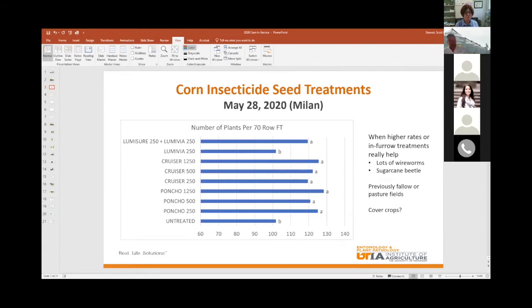You can see that where you added Lumisure to it, it performed well. Lumisure is clothianidin, so that would be the same thing as Poncho at the 250 rate. The real take home from this study this year, though, is I think that any kind of insecticide seed treatment that's commercially sold would probably have controlled this problem of wireworm, which was a moderate infestation, but even at moderate levels caused stand loss.